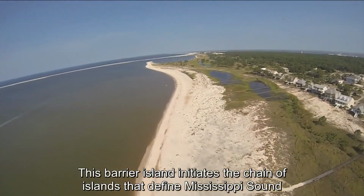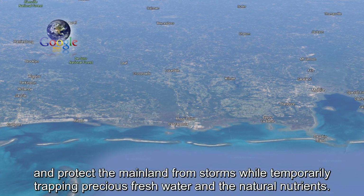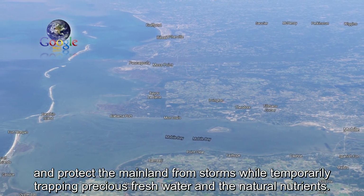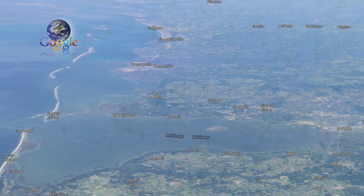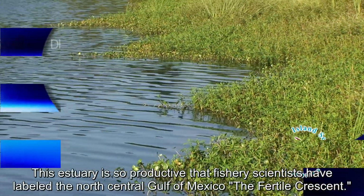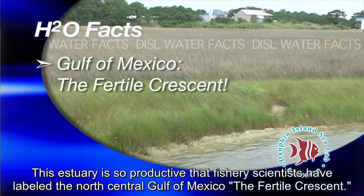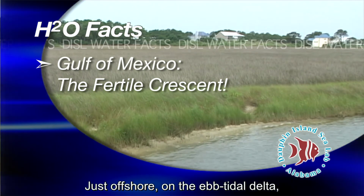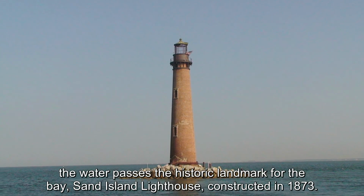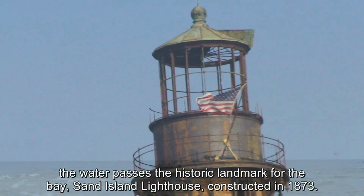This barrier island initiates the chain of islands that define Mississippi Sound and protect the mainland from storms, while temporarily trapping precious fresh water and the natural nutrients. This estuary is so productive that fishery scientists have labeled the north-central Gulf of Mexico the Fertile Crescent. Just offshore, on the ebb tidal delta, the water passes the historic landmark for the bay, Sand Island Lighthouse, constructed in 1873.